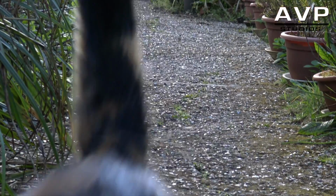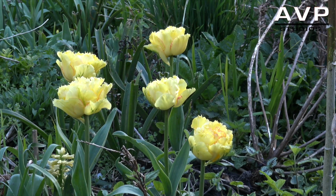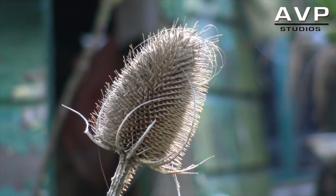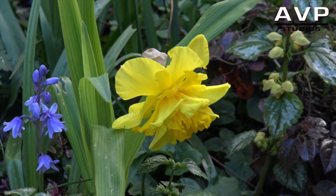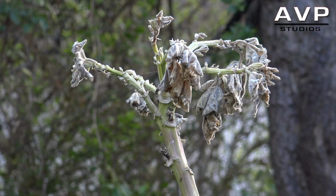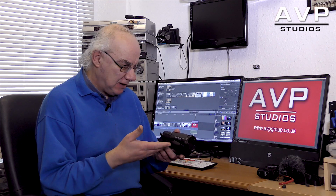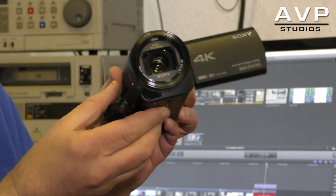It shoots in 4K and HD. I've not used the HD because I haven't seen the need of it. Everything I shoot is in 4K, and it produces some really nice images, certainly images that are comparable to my GH4, my G7 and the professional cameras. One of the reasons I bought it is because of its compact size. I thought it's a go anywhere kind of camcorder.